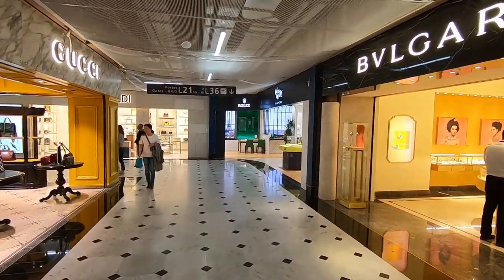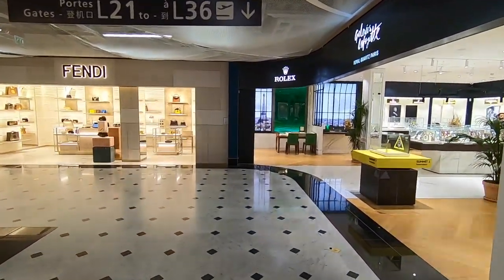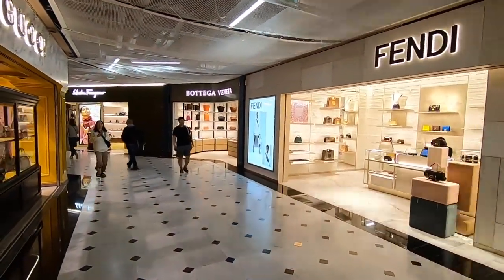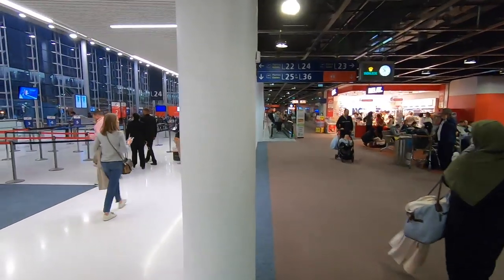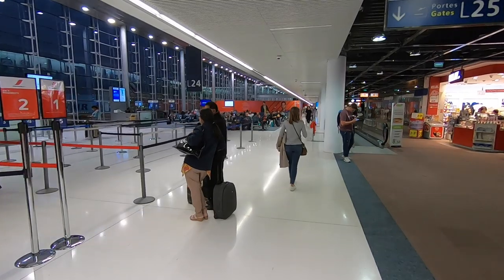As we are in Paris, of course, the Terminal 2E is full of luxury boutiques. And here we are at the satellite L, which is one of the newest parts of Charles de Gaulle Airport.